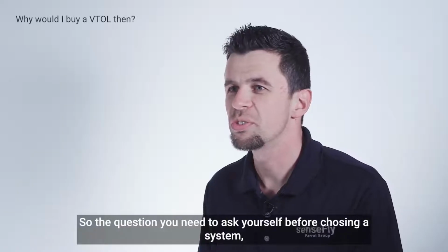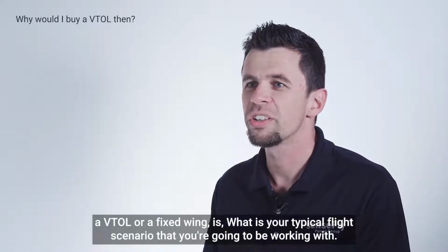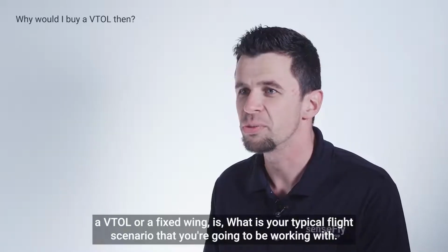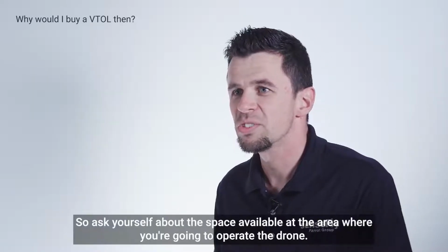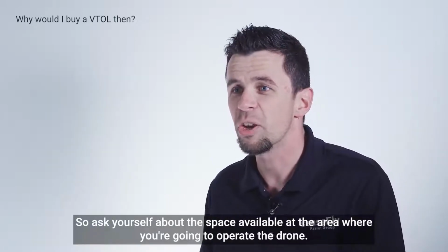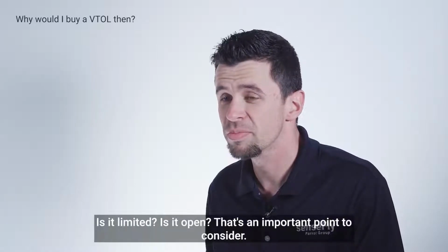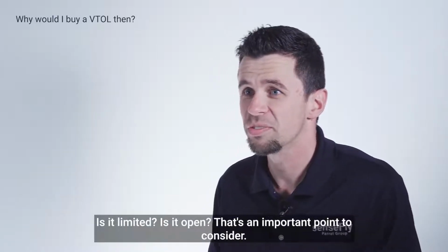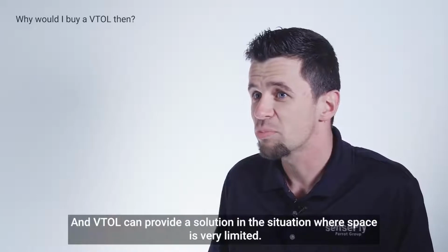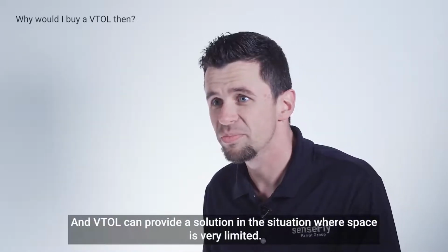So the question you need to ask yourself before choosing a system, a VTOL or fixed wing, is what is your typical flight scenario? So ask yourself about the space available at the area where you're going to operate the drone. Is it limited? Is it open? That's an important point to consider. And a VTOL can provide a solution in situations where space is very limited.